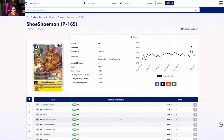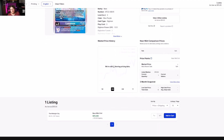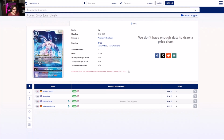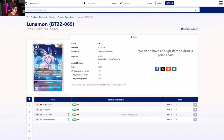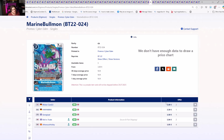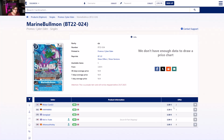40 cents, 1 euro. Lunamon are at 15s right now. No one's buying it. I think 5s are acceptable for pre-release stamps, 5 and under for most of them. If anything moves on Marketplace, then yeah, change it up. 3 to 4 euros, which is the $5 range. Marine Bullmon 20s, don't pay that. Europe side looking like 3 to 4 euros, which I find more acceptable for release stamps. Definitely use Card Market for this. It's a great tool for you guys to look up.